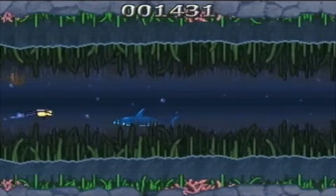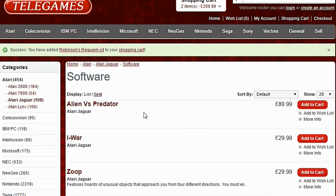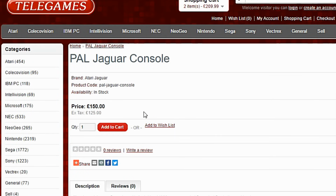In the UK, Telegames also sells remakes of Atari Jaguar games, and for a while consoles were apparently available through game stores. They're not in game anymore, but apparently still available online for £150 brand new.